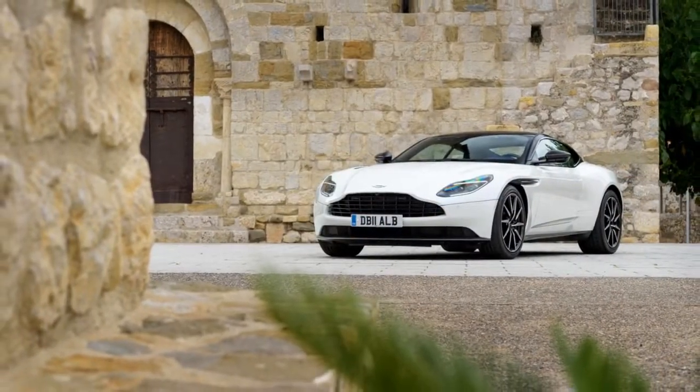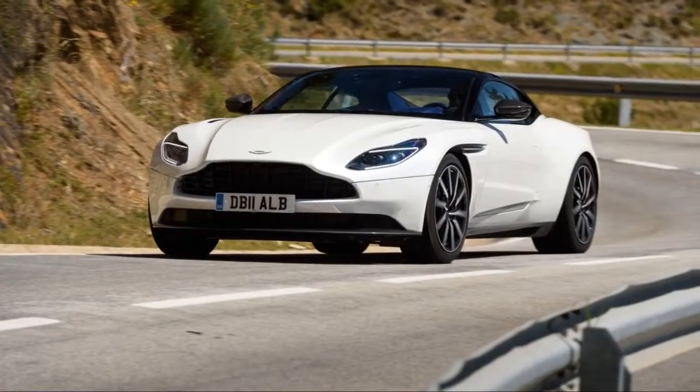dark headlamp bezels, new wheel finishes, and 2 air vents on the long hood instead of the V12's 4.